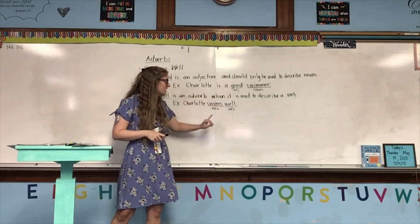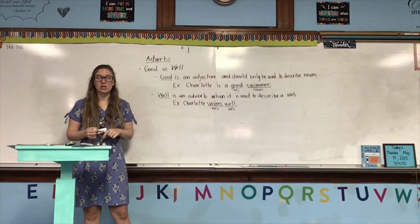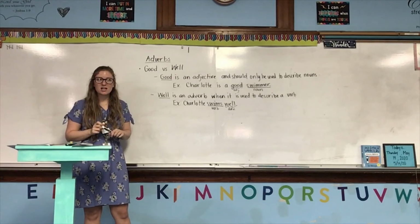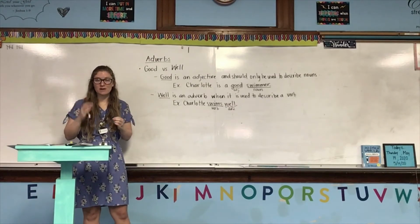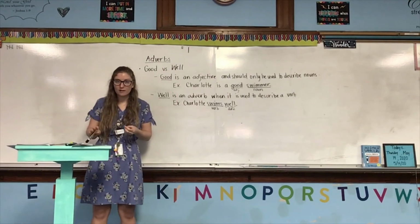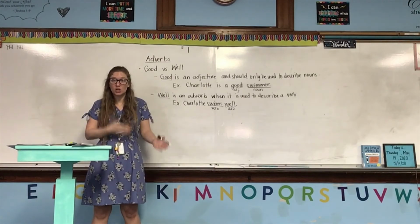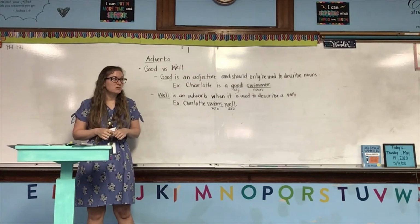Do not use good to describe a verb. Charlotte swims good. That is not correct grammar. You may hear people say things like that all the time. She cooks good. She runs good. She does good on her homework. That is not correct grammar. You would use well. She does well on her homework. She cooks well. But if you're describing a noun like she is a good cook, well, in this case, we're using cook as a noun to describe someone who cooks. So then you could use good.